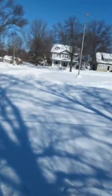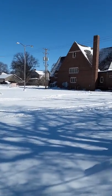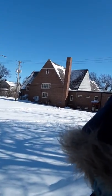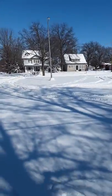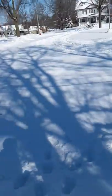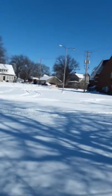Here's all of the snow, guys. If you guys can see, there's a church back there. And then there's all these cars that come up and push all the snow up. Because of the blizzard, they can't come. Yeah, because it's too snowy. Let's keep going forward.